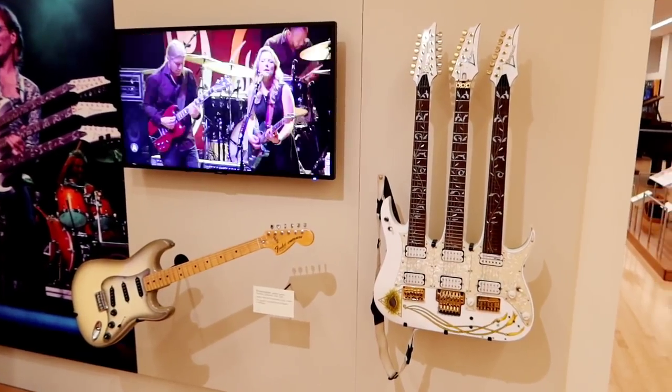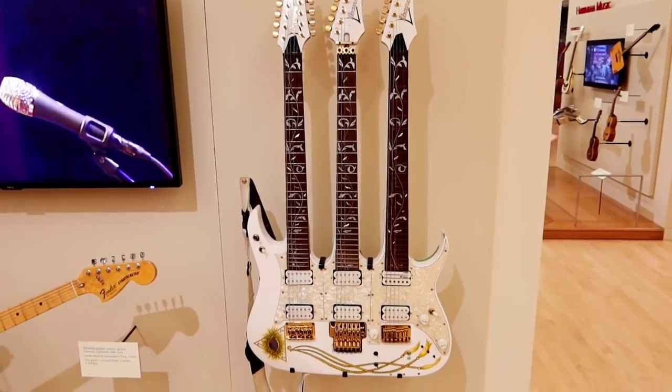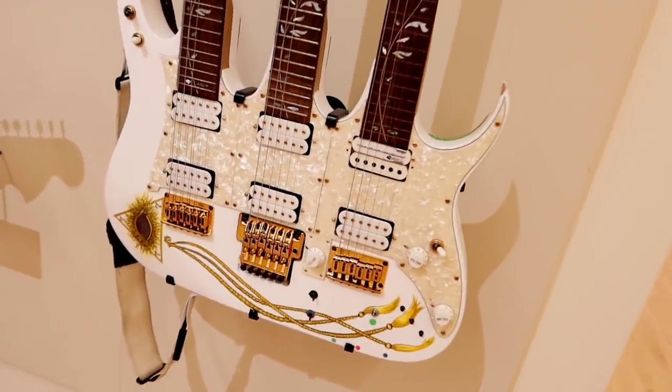Here's one of the old classic Silvertones where the amplifier was built right directly into the case. You can see right there. And of course this three neck guitar, that is a Steve Vai guitar. I'd know the look of that guitar anywhere, especially with the pyramid eye.